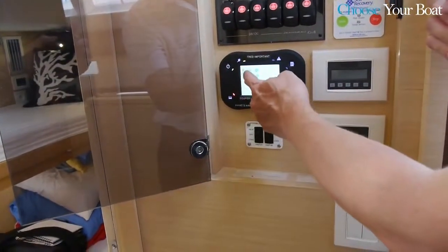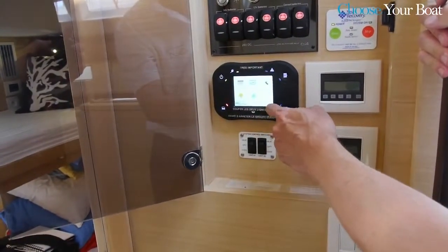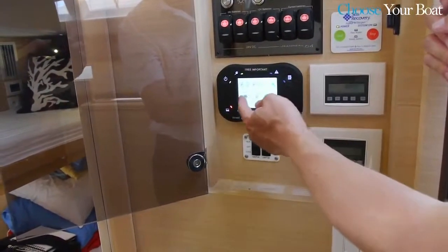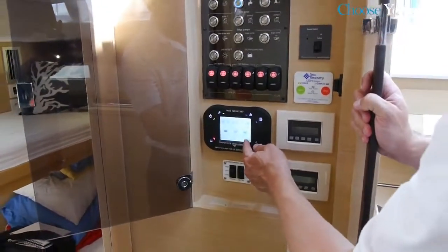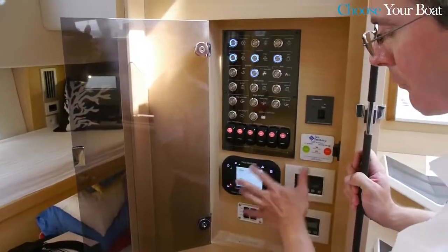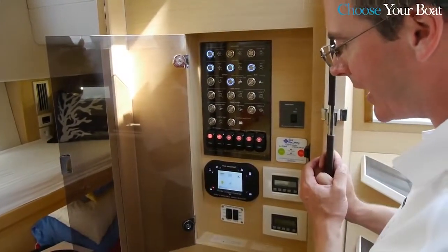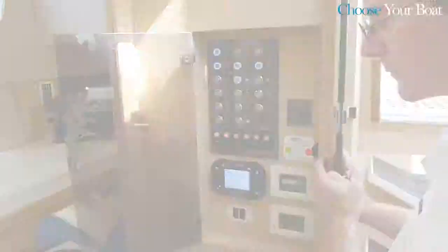You have direct access to all of the lighting, so you can turn the lighting on and off, or turn off all the lighting as you leave the boat. And you also can manage between shore power or genset systems. You can even start the genset right here from this panel. So everything is really at your fingertips, very, very easy to use, and replaces lots and lots of very complicated panels that we had in the past. So this gives you a very quick and easy readout of the boat, and of course allows you to control all of the onboard systems.